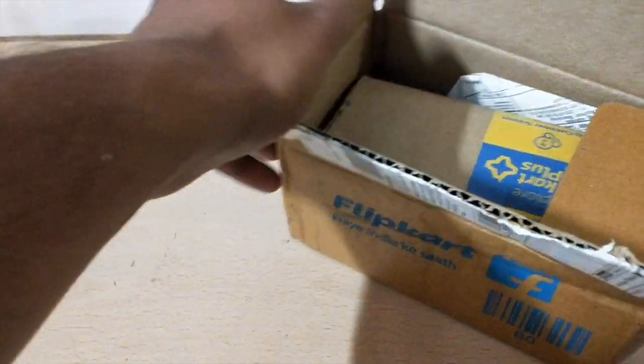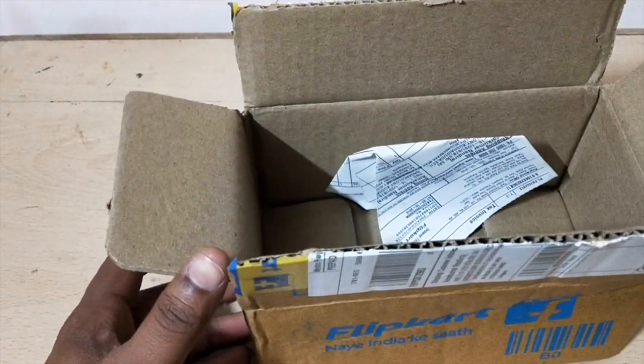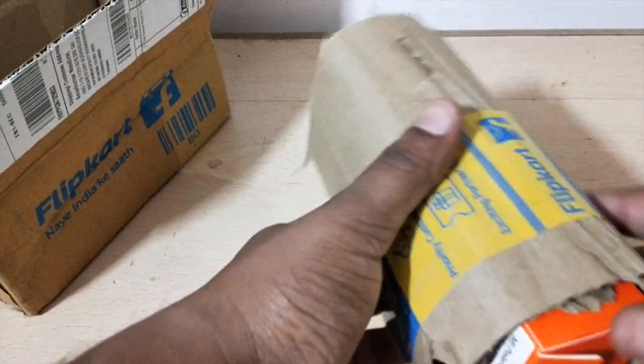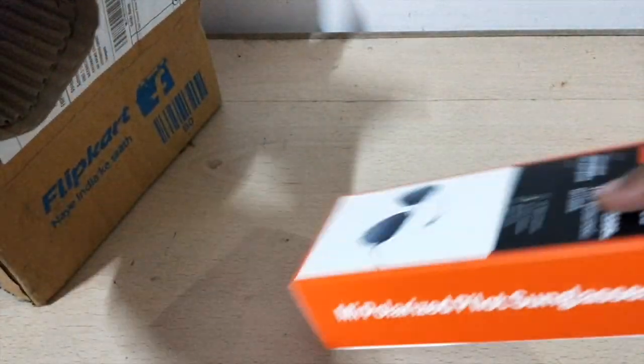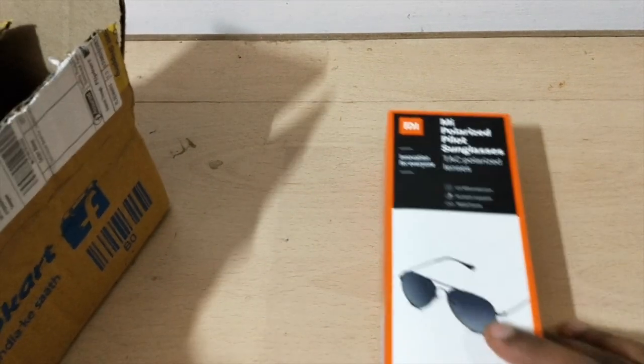So guys, this is the product which is present here, and inside of that we have this billing invoice, and that's all. Let me keep this aside, and you can check that it's a Flipkart product. So this is MI Polarized Pilot sunglasses.